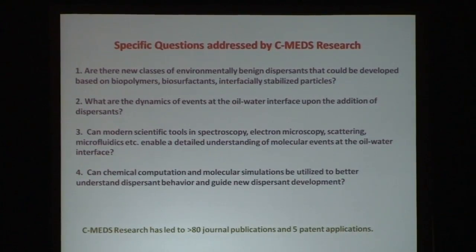The whole idea was, are there new classes of environmentally benign dispersants that could be developed based on innocuous materials like biopolymers, biosurfactants, and what we call interfacially stabilized particles? What is really happening at the oil-water interface? Can we use new scientific tools to understand these better? I think a distinctive part of CMEDS work was the use of molecular dynamics and chemical physics simulations of molecules at an oil-water interface to try to understand better what's going on.